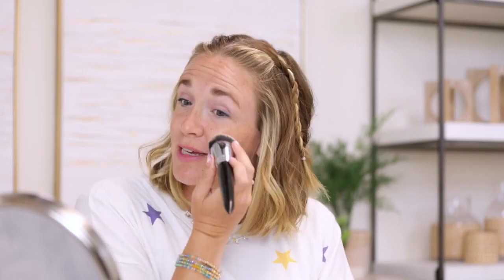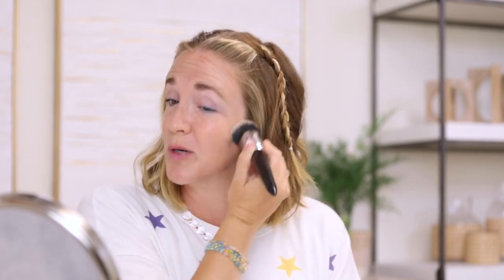I'm going to start with our tinted primer. Now this stuff is awesome for us type 1s because we like to have a little bit of a lighter makeup on our face. Sometimes those heavier foundations can feel a little bit too cakey or thick on us, but this is a primer that's tinted, so all my blush, my powder, it's all gonna stay on my face super well. Plus it has a little bit of tint that adds just a nice color.